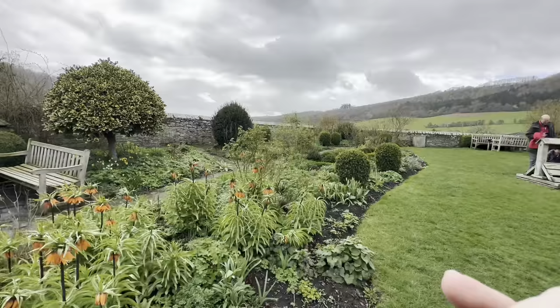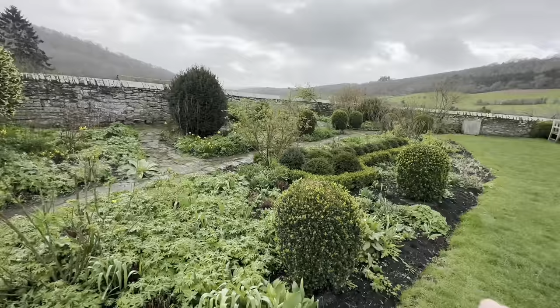I tell you what, it's a very fragrant garden. It's all kinds of herbs and sweet smelling things in it.